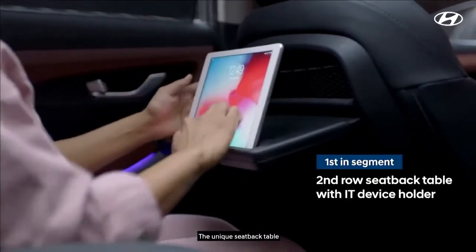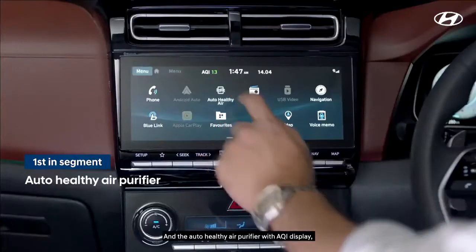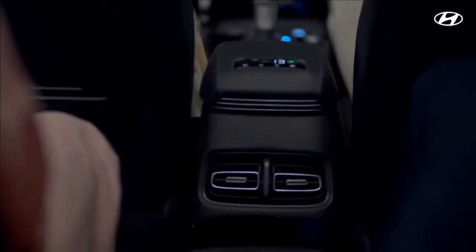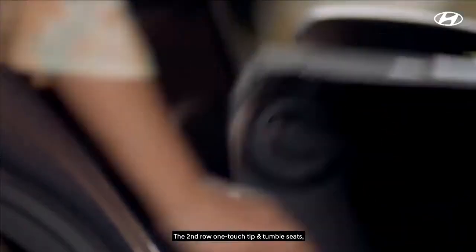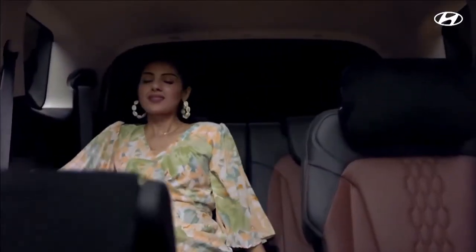The unique seatback table enhances user experience with added utility. And the auto-healthy air purifier with AQI display maintains a healthy cabin atmosphere. The second row one-touch tip and tumble seats offer easy entry and exit into the third row.